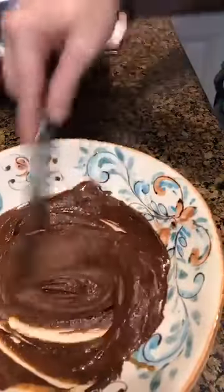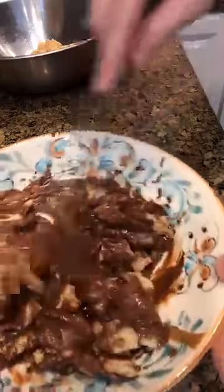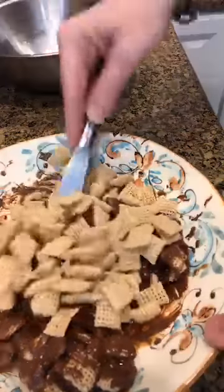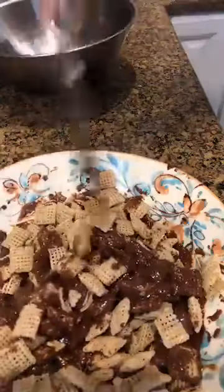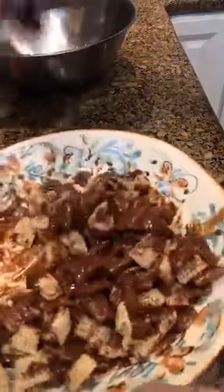Very good. All right, now we're gonna add in our Chex Mix just a little bit at a time to coat this. You gotta be really careful that you don't break them into pieces. This is another one of those recipes that, when you have a sweet tooth, if you have some of this pre-made, believe it or not, just a little cup of this will help curb that sweet tooth. And let's put the rest in there. Looking good. We just want everything coated.